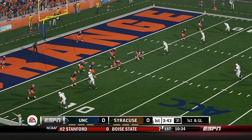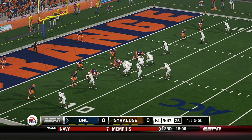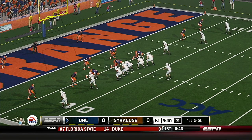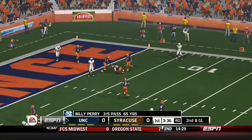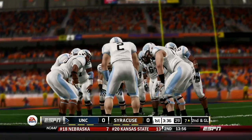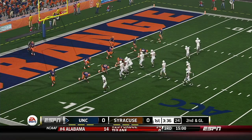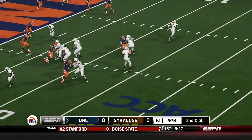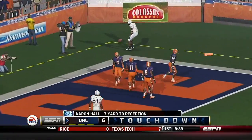Empty backfield, quarterback in the gun, five wide receivers. Throws it out, and it falls incomplete. This is the eighth play of this drive. Puts it right in his hands. Touchdown.